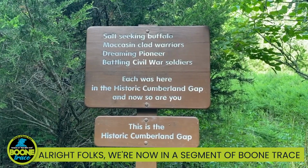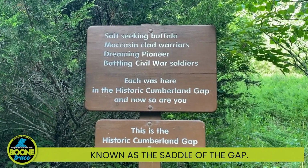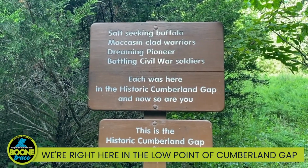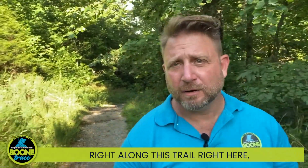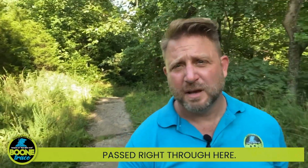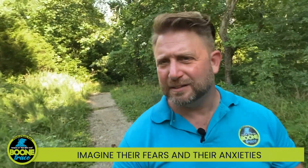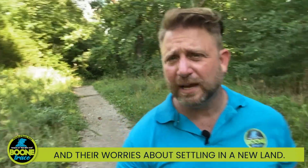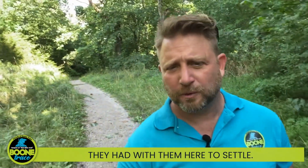All right, folks, we're now in a segment of Boone Trace known as the Saddle of the Gap. We're right here in the low point of Cumberland Gap. Right along this trail right here, literally hundreds of thousands of our pioneer ancestors passed right through here. Imagine their fears and their anxieties and their worries about settling in a new land. They brought literally everything they had with them here to settle.